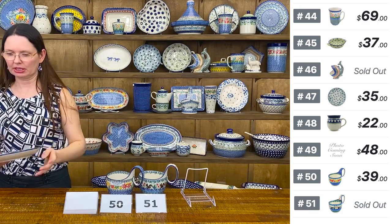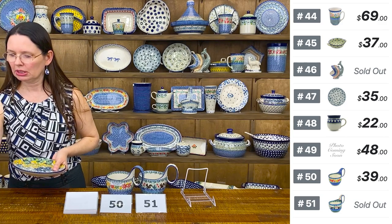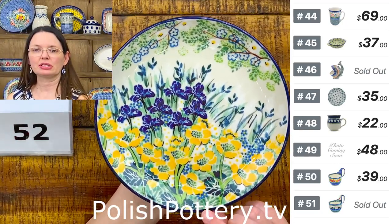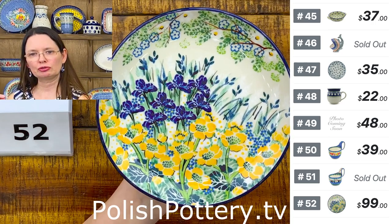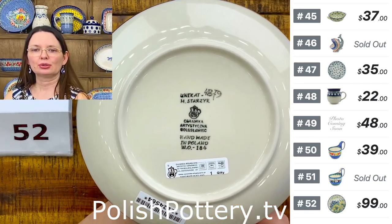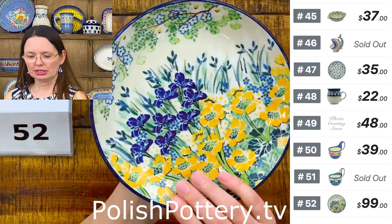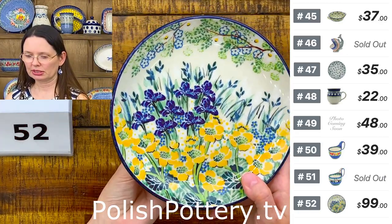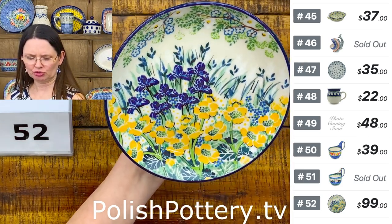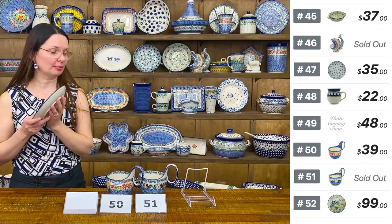Next is, oh, you are beautiful. A dessert plate from Ceramika Artystyczna in the U8 pattern. They are in Peaceful Garden pattern, Unikat 4879. And the U8 pattern is the highest level of Unikats that they are making on a daily basis. Here you have Maria Staszek, the designer. Unikat 4879, 7¾ in diameter, shape 86, $99. We had them in the past, but I don't remember when I've seen the last dessert plate in this pattern. So I'm happy to see them back.